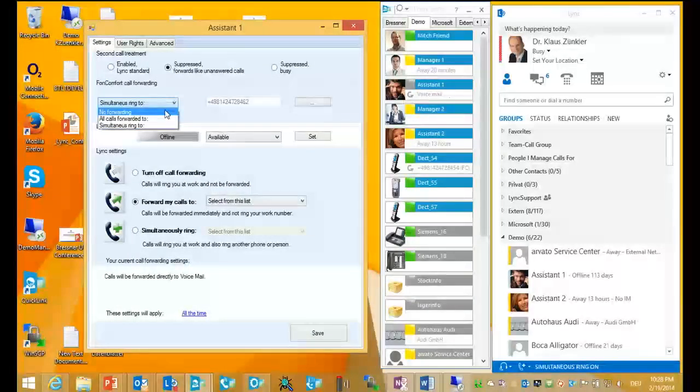PhoneCom. For example, simultaneous ring or call forwarding, which also follows behind response groups. Response group calls cannot be forwarded in the standard Lync model, but sometimes it's required, and we can do that using this function. Of course, you can also set here the call forwarding with Lync, the standard Lync call forwarding.